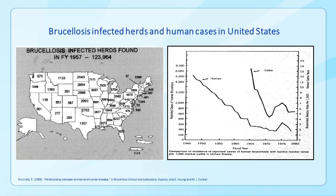So this slide, I just wanted to give a history of where we have been with brucellosis in the United States, and then bring you forward to where we are now and how vaccine strains have played a role in the eradication of brucellosis in the United States. This is a USDA map of the infected herds in the United States in 1957. We had about 123 thousand plus infected cattle herds in the United States.